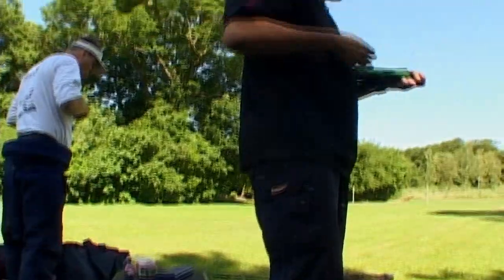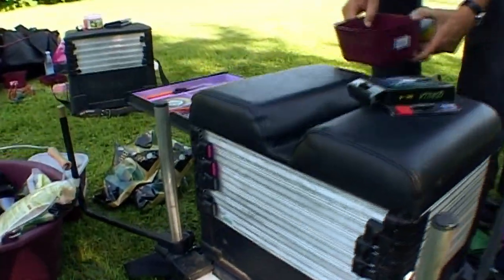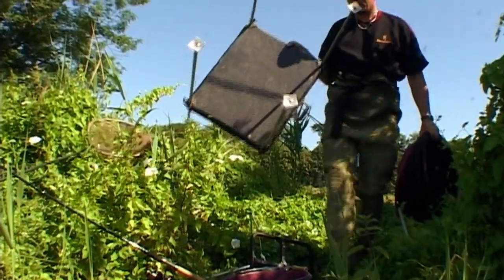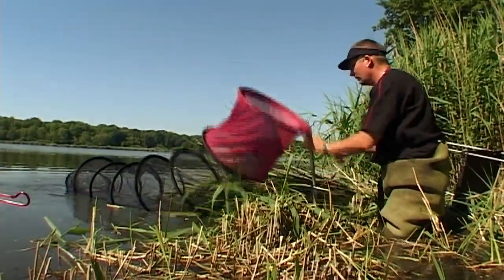We're going bream fishing on a lake. We're here with Peter, who will be fishing with a pole rod, and Tony, who will be fishing with a bottom rig and his quiver rod. The water in the lake is too murky for us to have our underwater camera out.